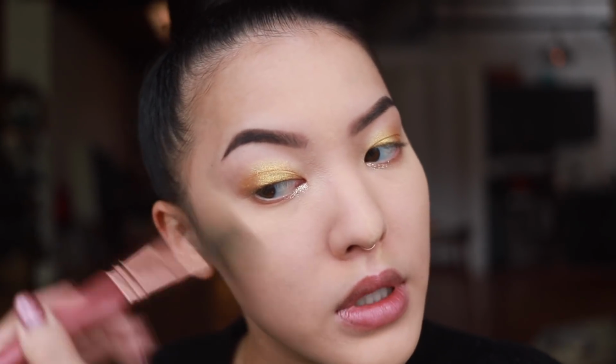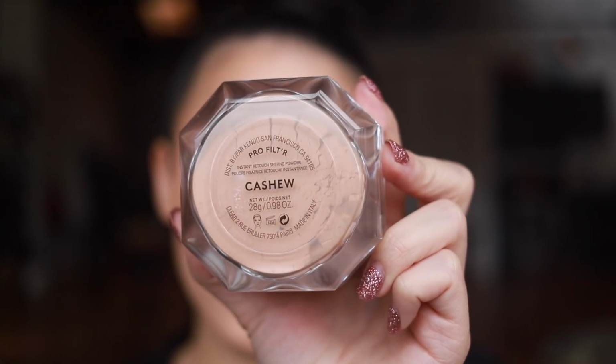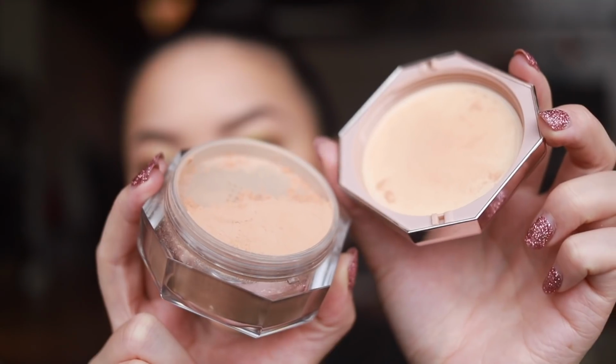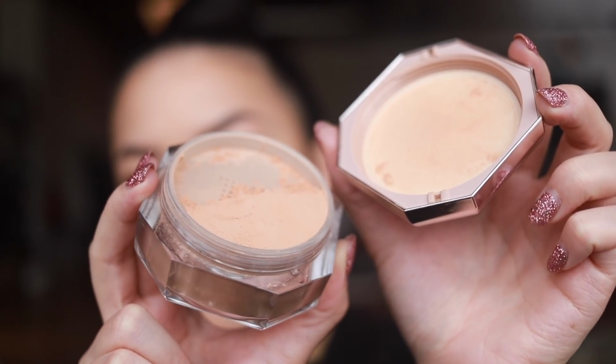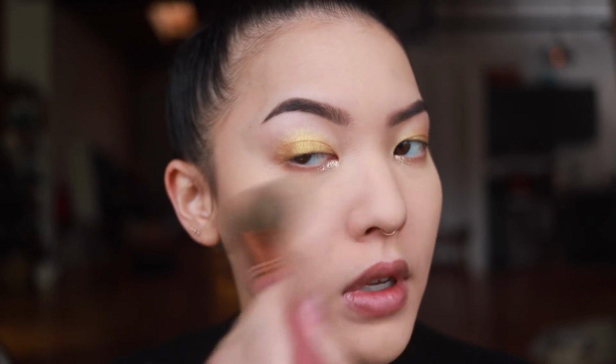And I also received this other color, Cashew, which is one shade, I believe, darker than Banana. I've also been using this one to set, so maybe I'll use a little bit of this one right now, just to add a little bit more color to my face, because I feel like my face is a bit paler than the rest of my body right now.